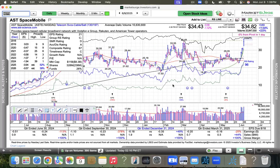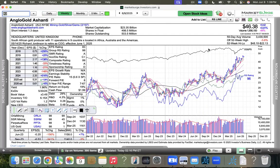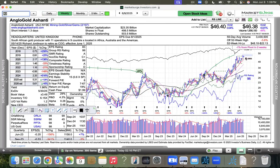ASTS, I did mention this one earlier. This is on the radar. It's AU, a gold stock, set up nicely here. Yeah, it was only up 1% today, but you've got to look at the weekly chart here. Just in this consolidation pattern, you can see those moving averages just trending higher.